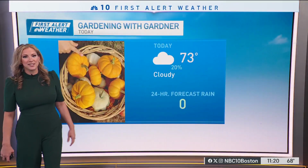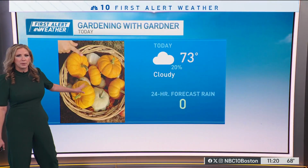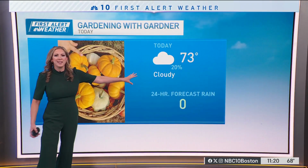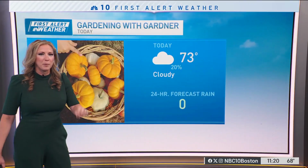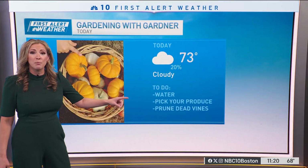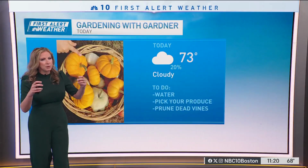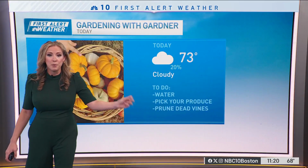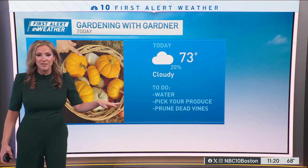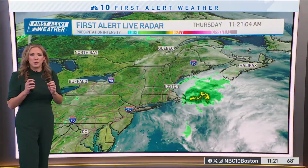And here's another sign of the times. The pumpkins. Picked the first batch of my pumpkin crop from gardening here. So it was a tough season for some of the larger pumpkins, I would say, but the small pumpkins did fantastic. So without any more rain today, if you still have any pumpkins on the vine, want to keep watering, just allow them to grow a little bit bigger here. I sure do. Pick off your produce and prune those dead vines. You got to get rid of the old stuff to make way for that new growth as we kind of hang on to some of the warmer months and the growing season while we can.